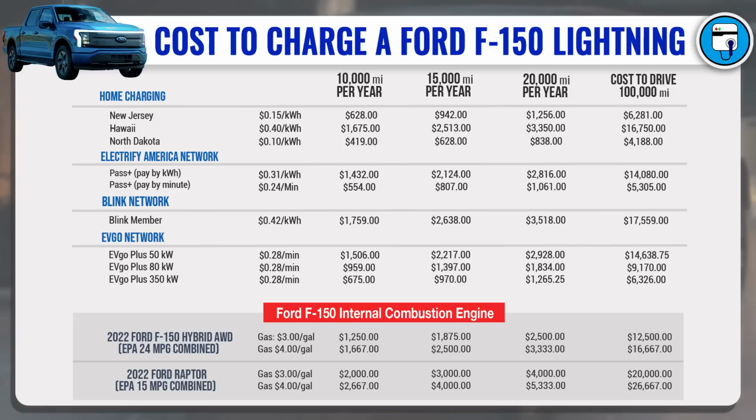So if you had the F-150 hybrid and you drove 100,000 miles and gas stayed at $3 a gallon, or at least averaged $3 a gallon over that time frame, you would pay $12,500 to fuel your vehicle. In most instances, it's more expensive than charging the F-150 Lightning. There are a few exceptions. If you were to charge on EVgo network at 50 kilowatt stations, if you use the Blink network exclusively, if you used your Pass Plus on Electrify America, it would be a little bit more too. And also if you were charging in Hawaii, it would cost you a little bit more.